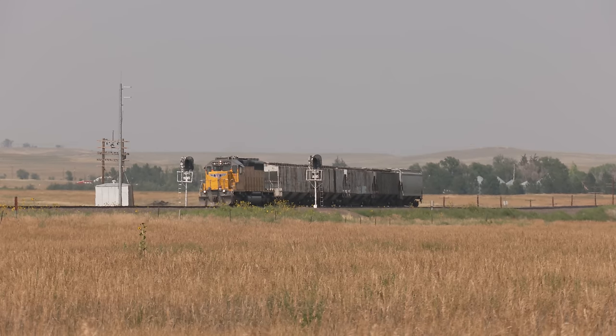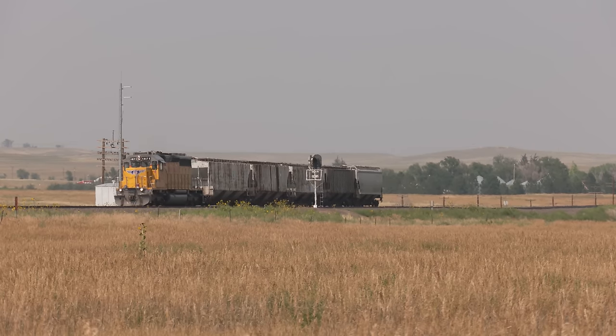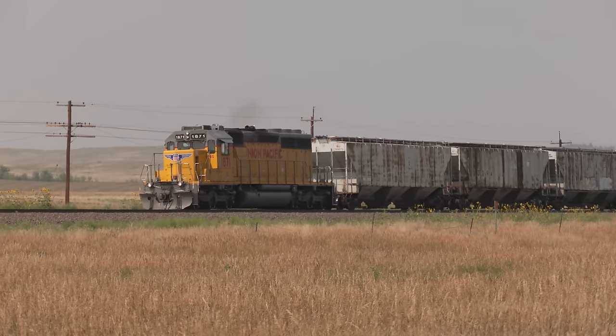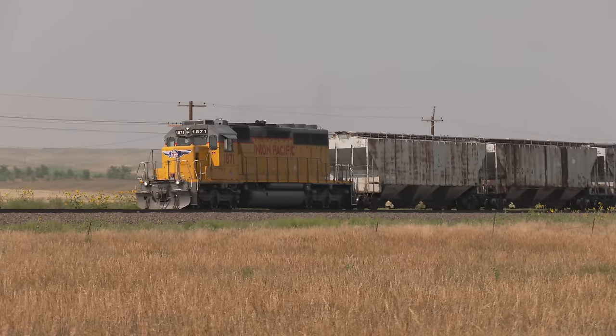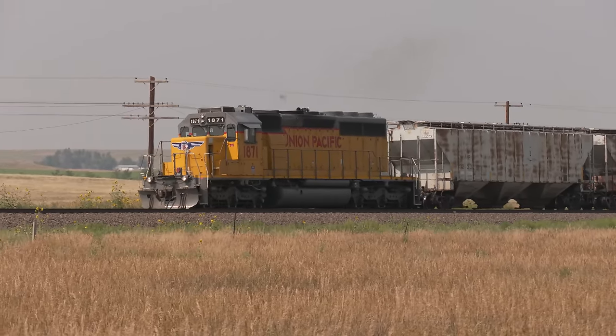The 1871 is another SD-40M rebuild that began life in November of 1980 as UP 3794. It has had a 41-year career with the Union Pacific Railroad.